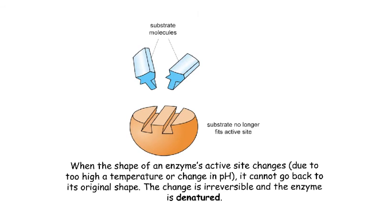When the shape of the active site is changed due to the wrong pH or the temperature being too high, we say that the enzyme has been denatured. This change is irreversible. The active site cannot go back to its original shape.